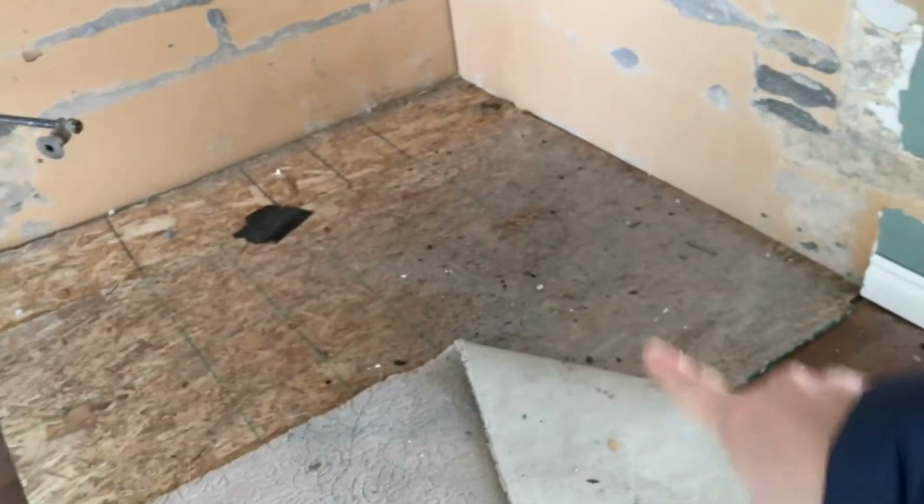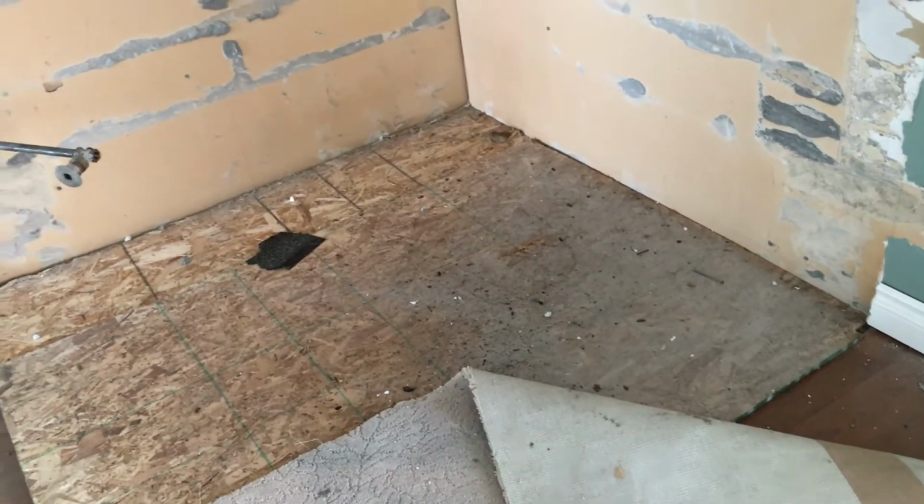And there is a giant hole under this piece of plywood as well. So our hope is that in the future we will put a wood stove in here. Not sure when that will happen.